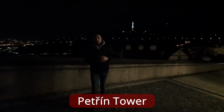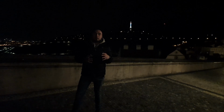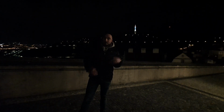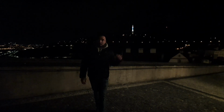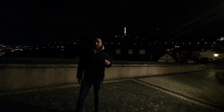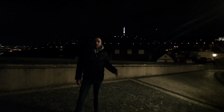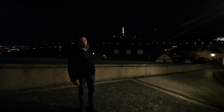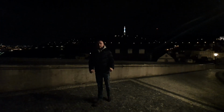So the Petřín observation tower was built in 1891 for the Jubilee Prague Industrial Exhibition Expo, and it's interesting that today is just the 130 years anniversary of this building. This little Eiffel Tower is actually the highest Eiffel Tower in the whole world. This one is actually 70 meters higher than the Eiffel Tower in Paris, but only because we're including the hill as well. So with the hill it's taller.